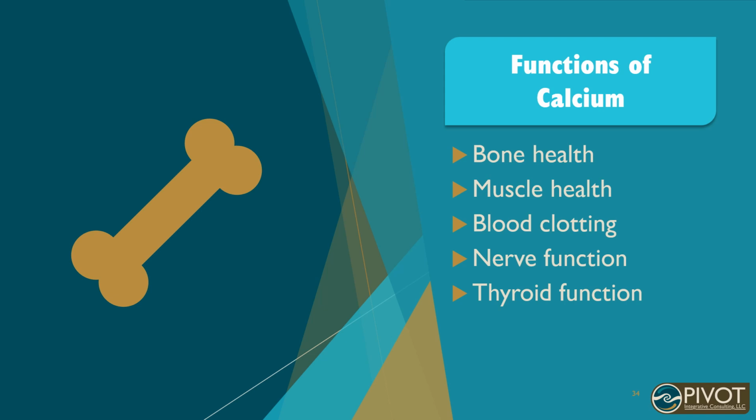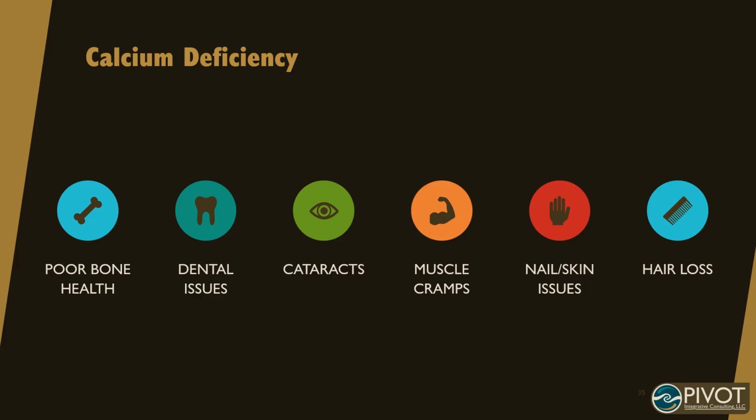Calcium is important for bone health, muscle health, blood clotting, nerve function, and thyroid function. Taking calcium with vitamin D helps to increase its absorption. Calcium deficiency can cause osteoporosis and brittle bones, poor dental health, cataracts, muscle cramps, weak and brittle nails, inflamed, itchy, and dry skin, as well as hair loss.